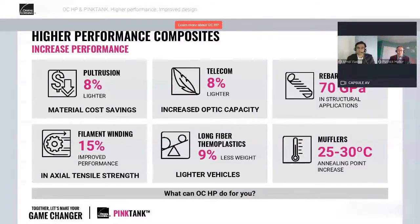So I think for me, that's probably the most exciting part about being able to bring these products to market from Owens Corning, is that they drive benefits in so many different applications in so many different ways just by starting with a better material.